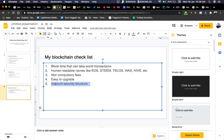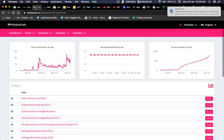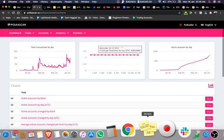Alright guys, so that's my review on Polkadot. Polkadot, of course, is currently better than Ethereum, but just 50% better. It still has a long way to go when you compare that to EOS.